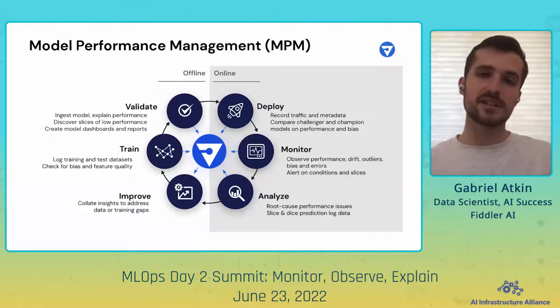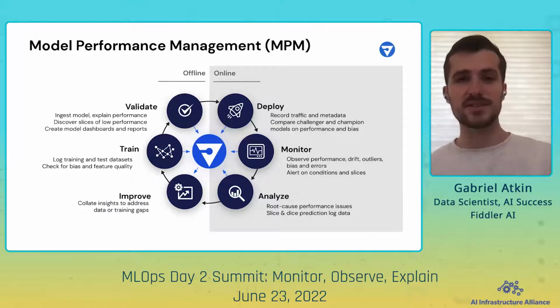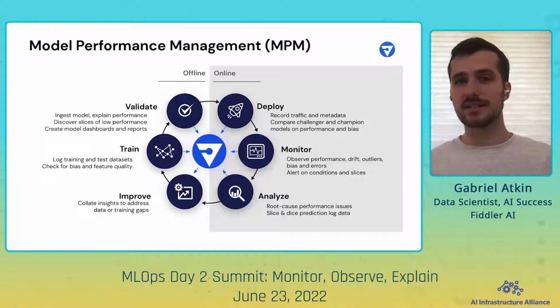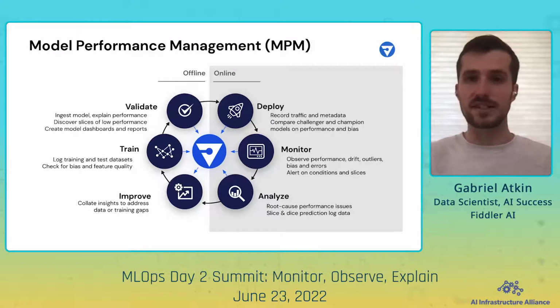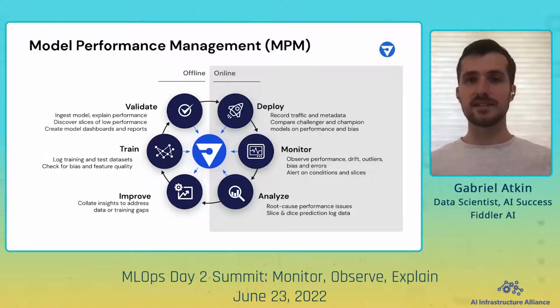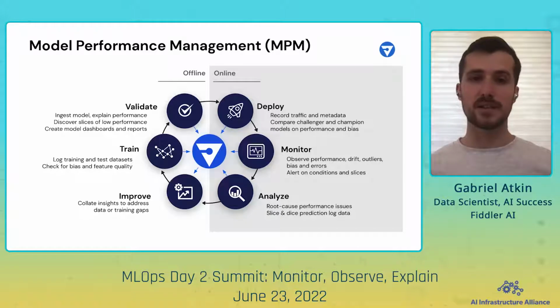So Fiddler is a model performance management system, and it plugs into the ML lifecycle at every stage. As soon as you deploy your model, you can hook Fiddler up to your model, and you can get valuable metrics like performance metrics, seeing when your performance is decreasing over time, data drift, meaning when the form of your data is changing, and data integrity, so if you're having a lot of missing values or range or type violations.